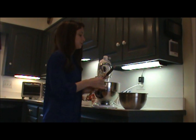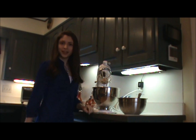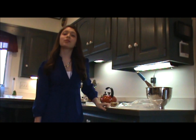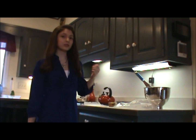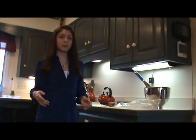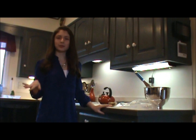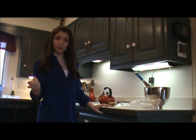That's perfect. Now we're ready to actually move on to frosting our cupcakes, so let's grab a couple and get going. Now there's a couple of ways you can do this. You can just use a butter knife, spread it on there nice and smooth, that's fine. If you have piping bags and you want to pipe it on really fancy, you can do that too. Today I'm going to do something that's a little bit in between there. I don't have fancy piping bags, so I'm going to make my own.